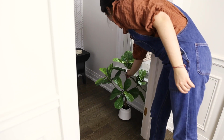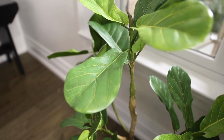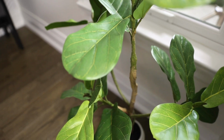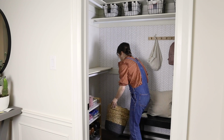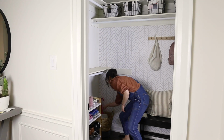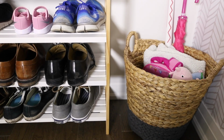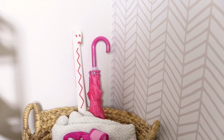So for the final finishing touch for this space, I'm adding a faux fiddle leaf fig. I know not everyone has a window like Jess does, so a faux plant is great in a closet. Again, it adds decoration and you don't have to remember to water it. I'm also placing yet another basket in this corner. Tall baskets like these are so great for just corralling all of those items that never seem to have a place. So Jess's daughter's lunchbox, her little backpack, they can just go in a basket and look really great.